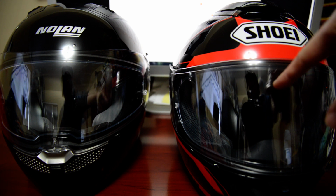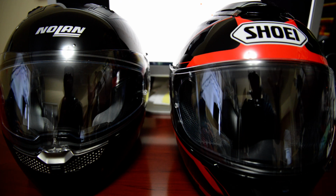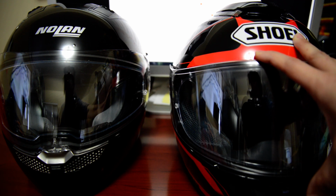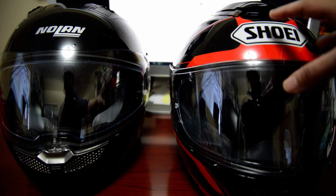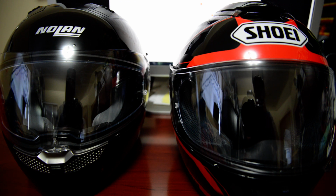So this helmet right here, when I first put it on, it was very snug and I almost returned it, but then I said no, I think it's going to loosen up, and it did loosen up very nicely, and now it fits really well. As a matter of fact, I'm probably borderline small in the Shoei, but I'm glad I stayed with the medium because it actually fits really nice and I'm very comfortable with it on my head.